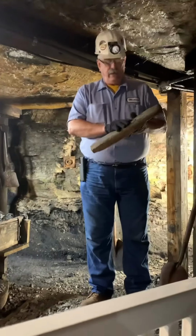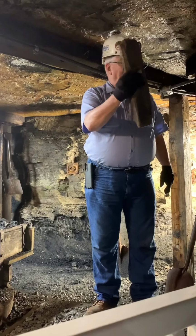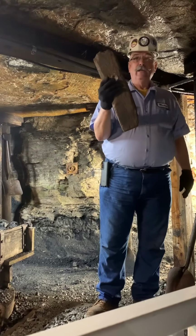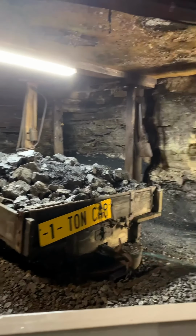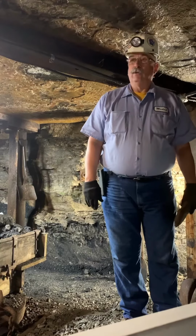On the side of it, you had to string these little metal check tags like this one. Now, it had his payroll number on it. Whenever he'd load the car, he'd take one of his tags and hang it on that hook. Car goes out to the dump, the checkweighman would take his tag off and give him credit for his coal.